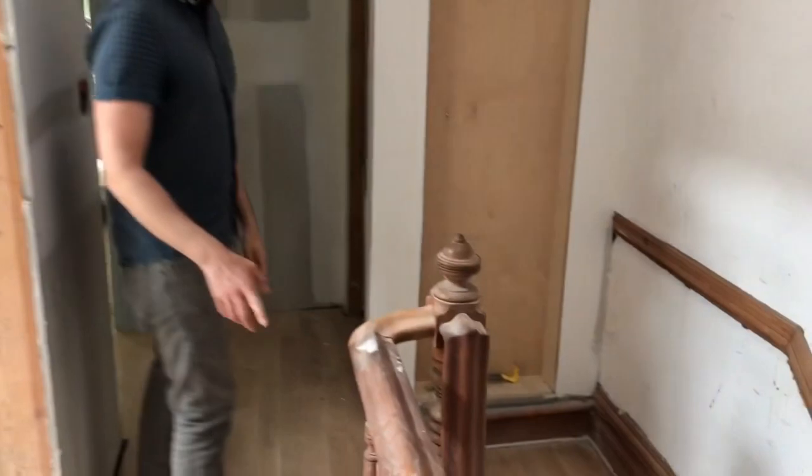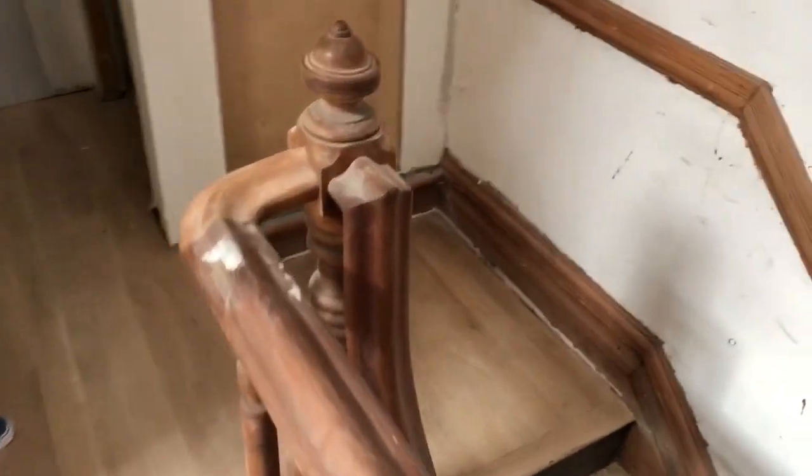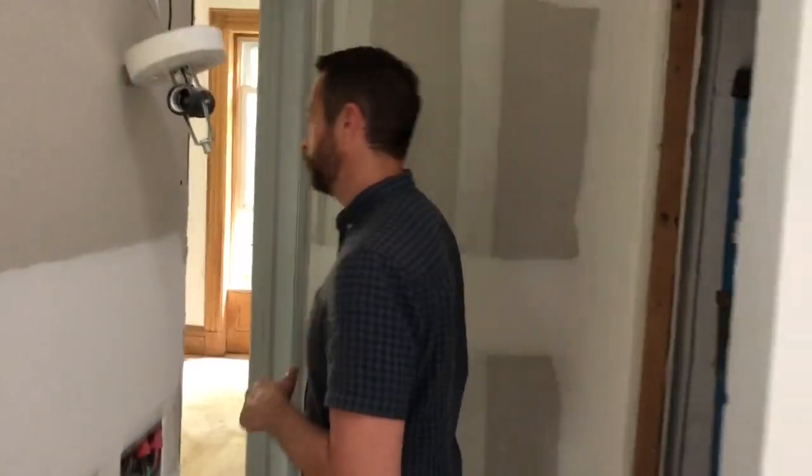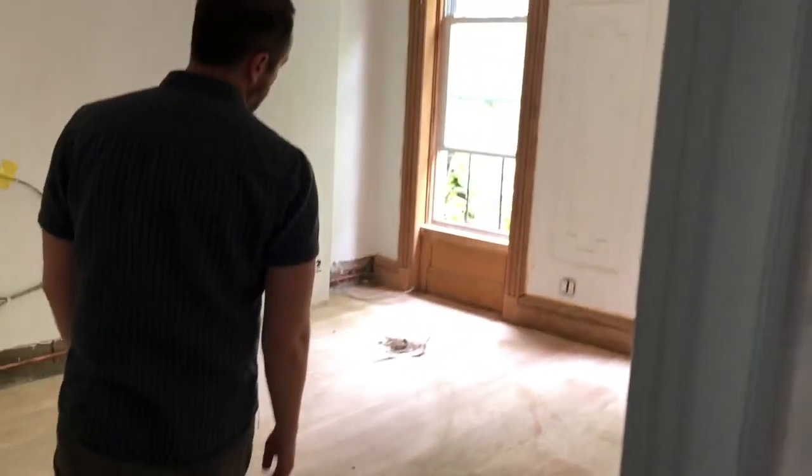And you can see as we go through, a lot of the woodwork was stripped. It's a little dusty right now, but it really came out nice. We're trying to decide right now how much of it we're going to keep natural and how much we're going to paint. We may paint some of it back too, but not much of it. We want to keep as much natural as we can, but we also don't want too much wood in the place that makes it really dark.